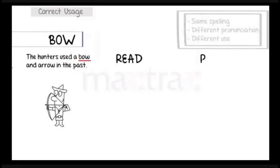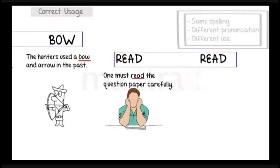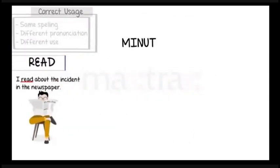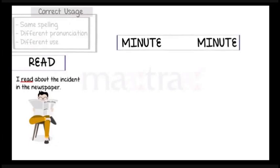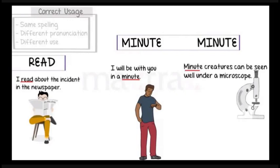Read and read. One must read the question paper carefully. I read about the incident in the newspaper. Minute and minute. I will be with you in a minute. Minute creatures can be seen well under a microscope.